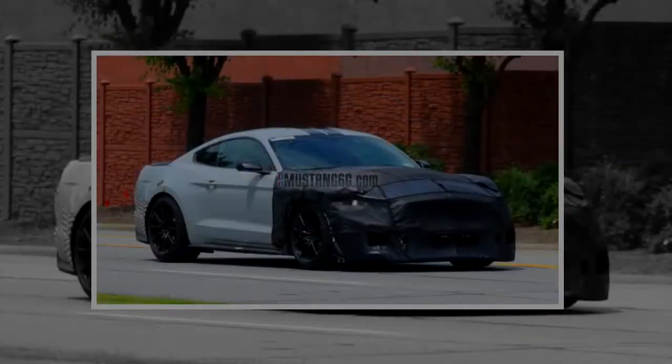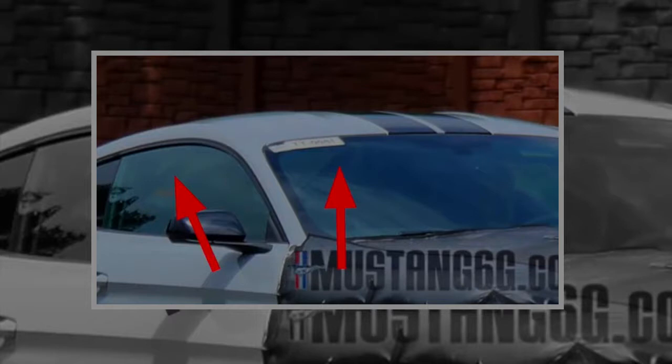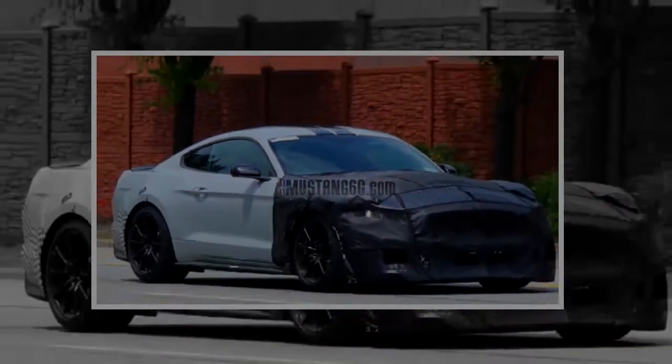Another thing worth mentioning about these spy photos is what was noticed inside the car. If we take a closer look, we can see what appears to be a roll cage. Now this could be just an extra safety precaution during testing, but then again it also could mean the GT500 is a hardcore race car.